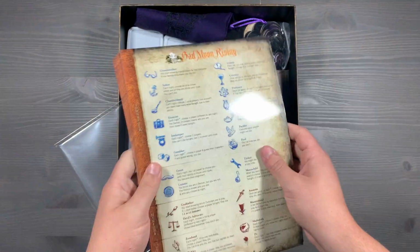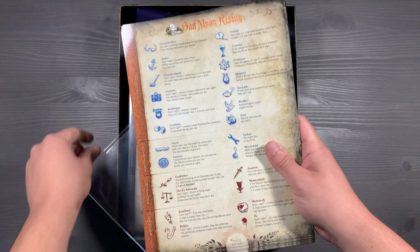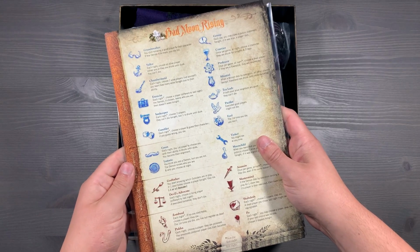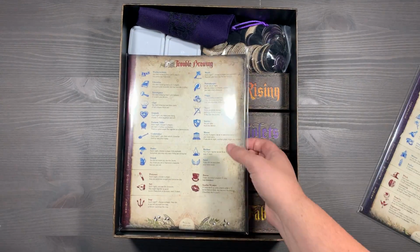These are all going to be the same, so I won't go into too much detail on them, but they're just all of the available roles, and you'll need to make sure that every player has access to one of these so they can get an idea of who could potentially be in the game based on the different scenarios that they're playing. So we have our last one here, and then we'll move them to the side.